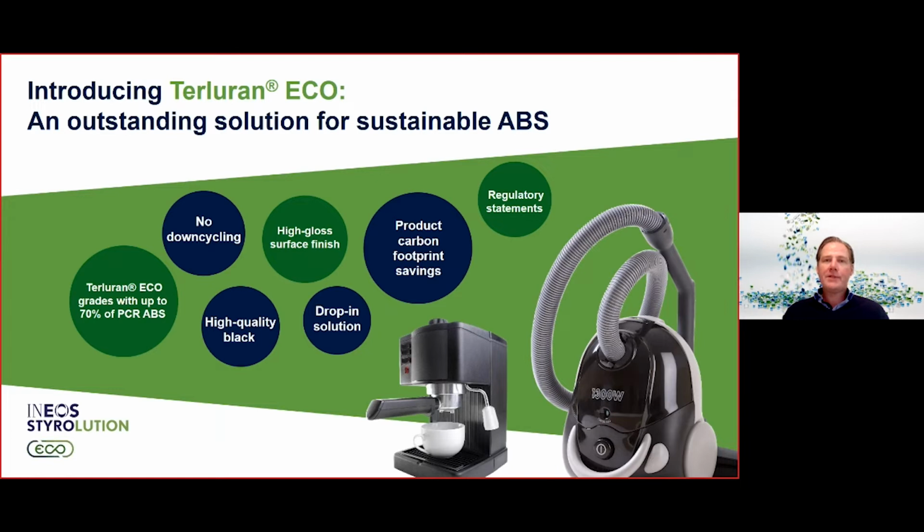Especially the impact resistance is suffering over the lifetime of the applications in ABS, as ABS is not UV resistant, but it can also be impacted by temperature influences or chemical impacts. Our Terluran ECO portfolio is supported by a long list of regulatory statements as well, and it achieves greenhouse gas emission savings, and I will focus on these aspects in the following slides.